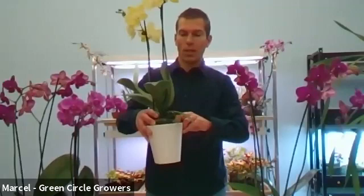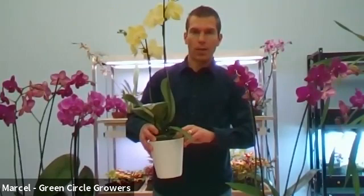You can use your ceramic for that, hold it on the faucet, let it overflow and let it sit in there. Not too long, but 5 minutes is okay, to really have that bark and root absorb all that water.